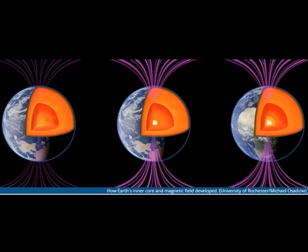By comparing rocks dating to 565 million years ago to rocks dating to 532 million years ago, the team was able to see the shift in magnetic strength, a dramatic comeback of Earth's magnetic field. The change took tens of millions of years, but that's relatively speedy in terms of geological timescales.